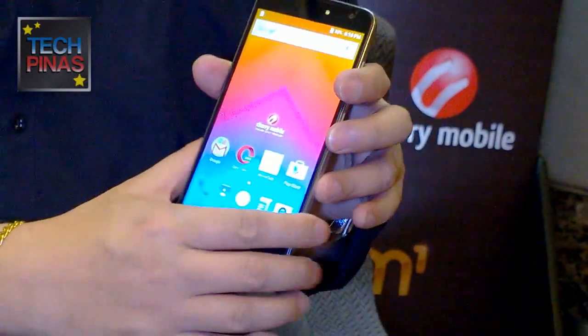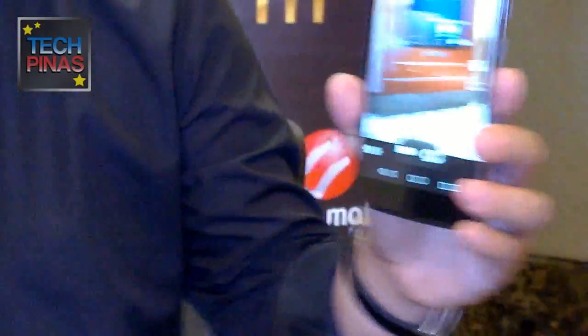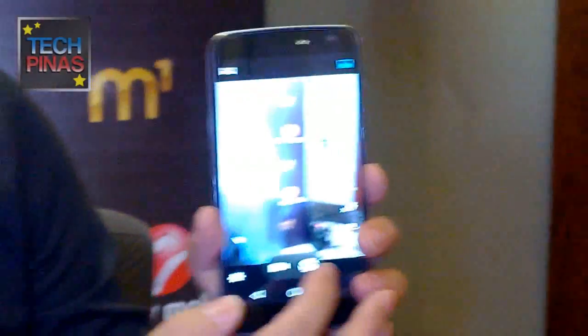Okay. Can we try out the camera, sir, just for them to get a feel of it? We want to show them how fast it is. Can we try it here, sir, so that we can go a bit macro?